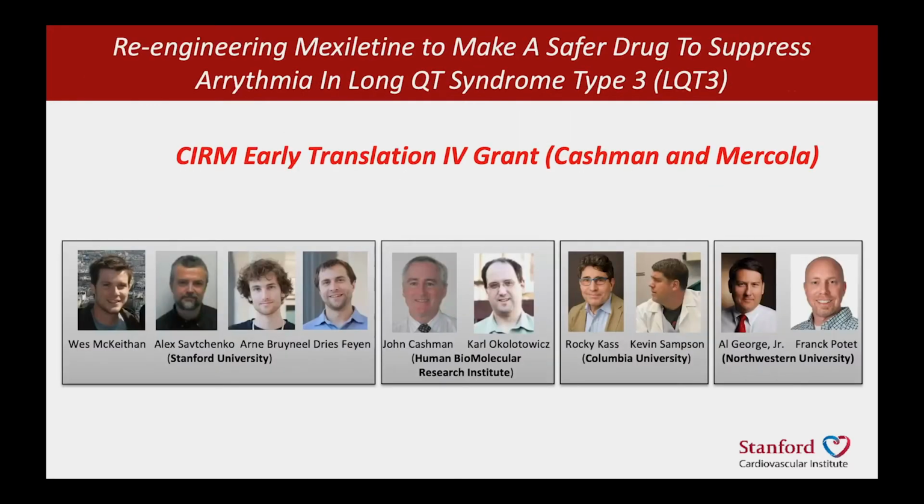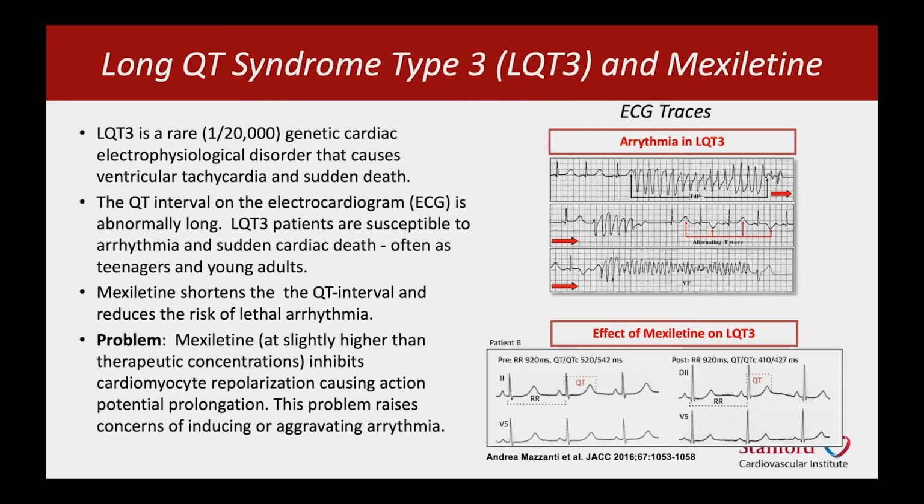So with a Serum Early Translation 4 grant that was awarded to John Cashman and myself, we set about to re-engineer a drug that's used for a cardiac electrophysiology disorder, long QT3, and the drug was Maxillatine. We also were grateful for the support of physiologists in New York and in Chicago, the labs of Rocky Cass and Al George.